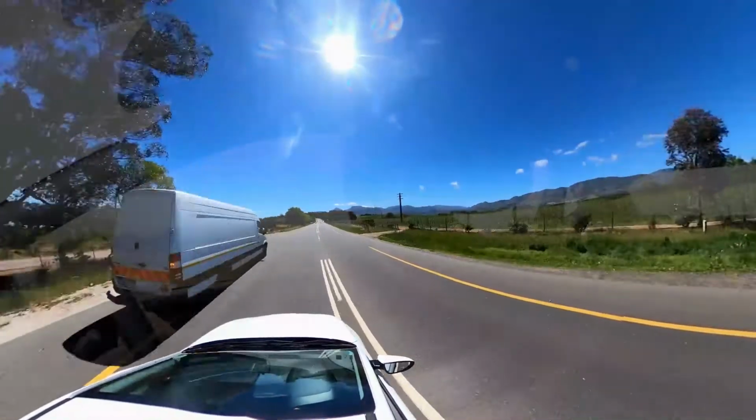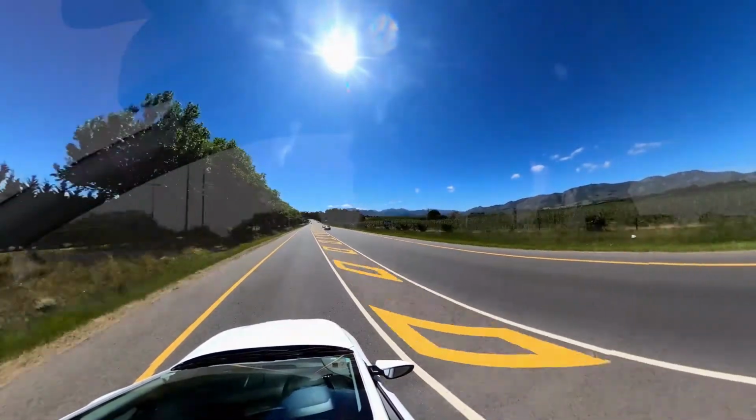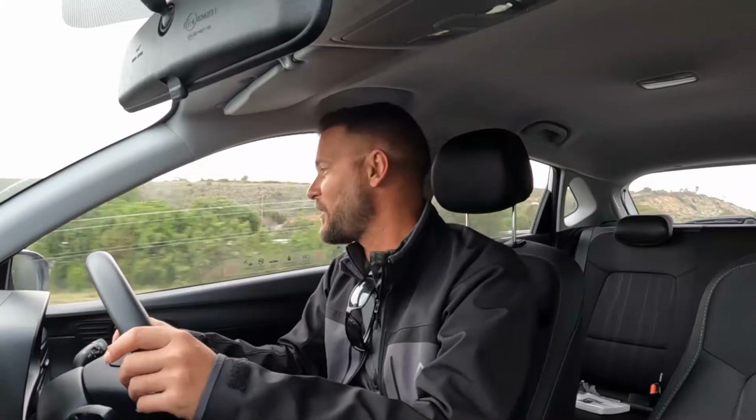The other one is my children really like some bassy music, and the sound system is atrocious. The head unit is fantastic, but the actual speakers are shocking. And then the other one that we've already talked about is not being able to adjust the under thigh support, and that is incredibly uncomfortable on longer journeys. But those are relatively minor things, and as a city car, they're not hugely impactful. And you can always upgrade the sound system.